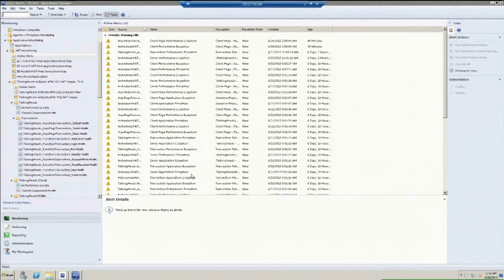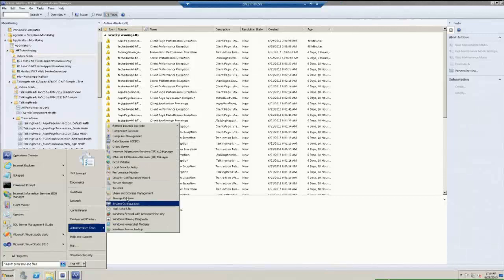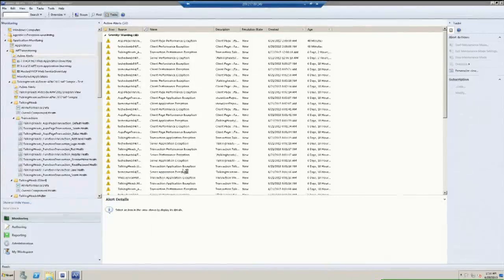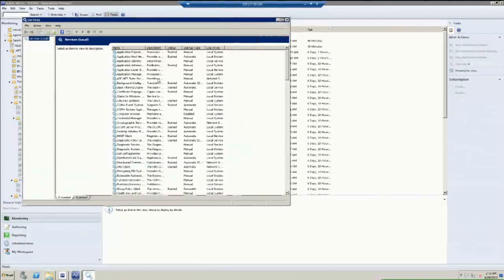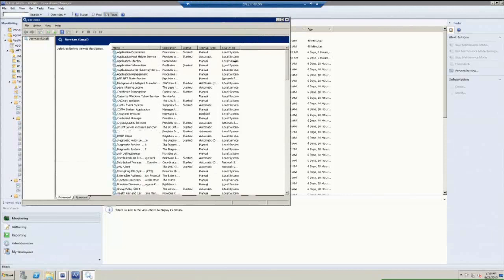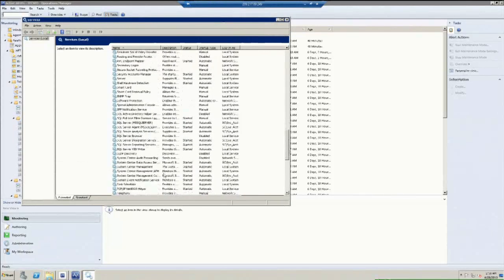Okay, the next step we're going to show is that on each application server, you need to enable and start the System Center Management APM service, which is disabled out of the box. This was previously known as the intercept service. So where you want to monitor your app, you should enable this service.